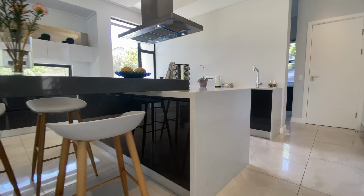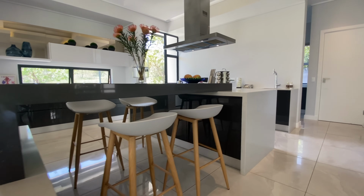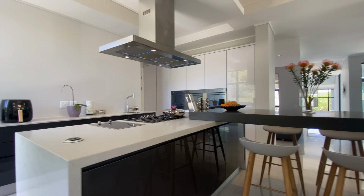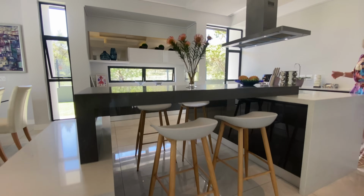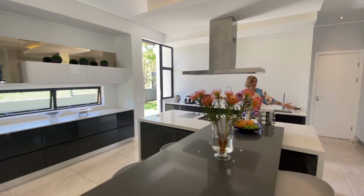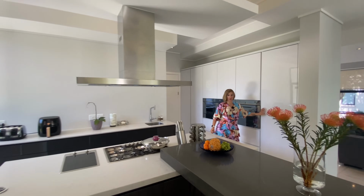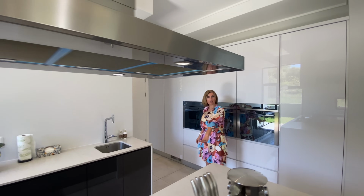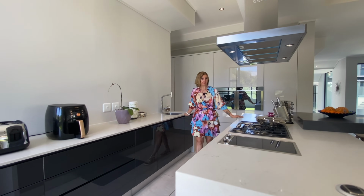Massive countertop, and they've used the 2-tone. I saw this yesterday at another house. It works so beautifully with the very light cream color and then the charcoal color on top. Plenty of space for seating, for dining, also plenty of space for setting up your catering. And what they've also done with the cabinetry, they've used gloss finish and they've used cream, and again very dark charcoal to contrast with the white countertops here.